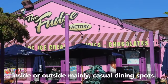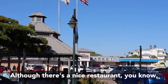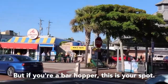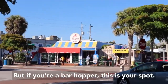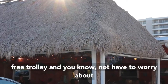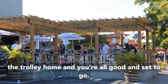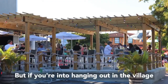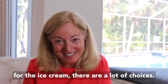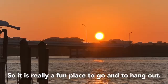for dining inside or outside, mainly casual dining spots, although there's a nice, fancy restaurant sprinkled here and there. But if you're a bar hopper, this is your spot. You can just hang out in the village, take the free trolley, and not have to worry about driving or parking, and just take the trolley home and you're all set. And if you're into hanging out in the village for the ice cream, there are a lot of choices. So it is really a fun place to go and to hang out.